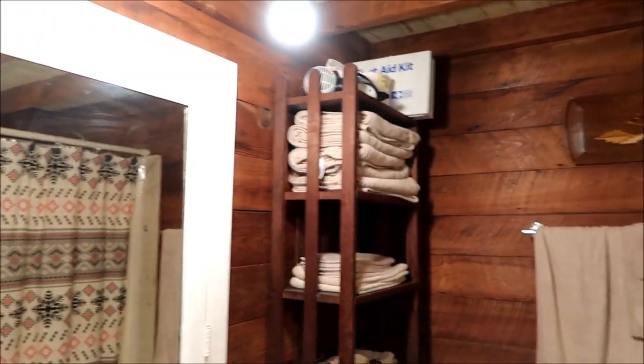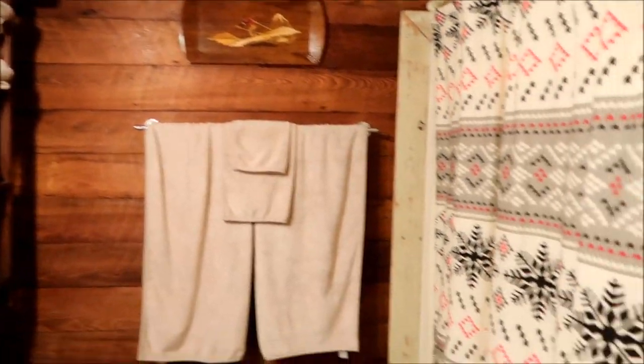So that takes you into the bathroom. Oh, there we go. Let me turn the light on. There is the bathroom, the shower, the tub. Potty. And me! Hello!